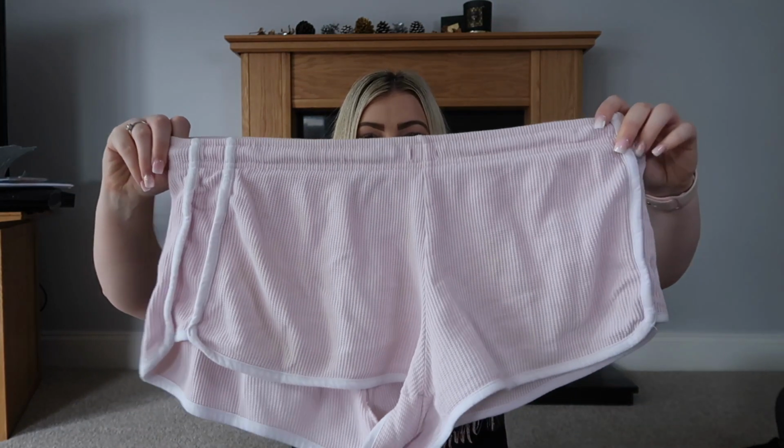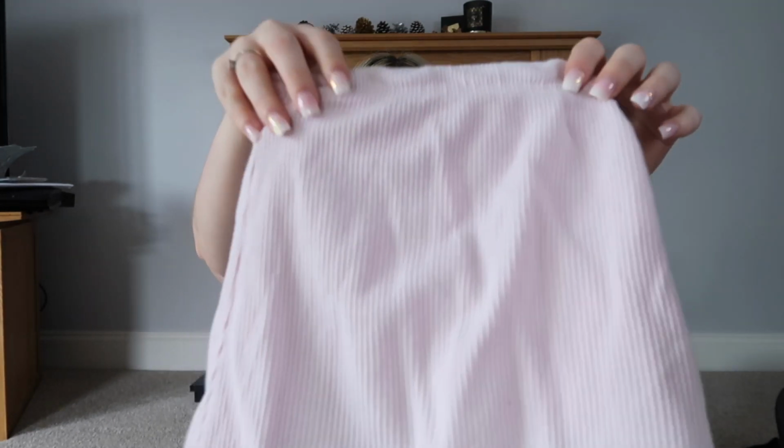So the last little bits I got was some shorts, because I've only just got round to filming this haul, so they don't actually look very new anymore. They've definitely lost their colour. But I just got these shorts in a medium and I got them in three different colours. I think these were like £2.50. They're so cheap. So good for taking on holiday as well. So I just got it in this pink pair. They're super stretchy.